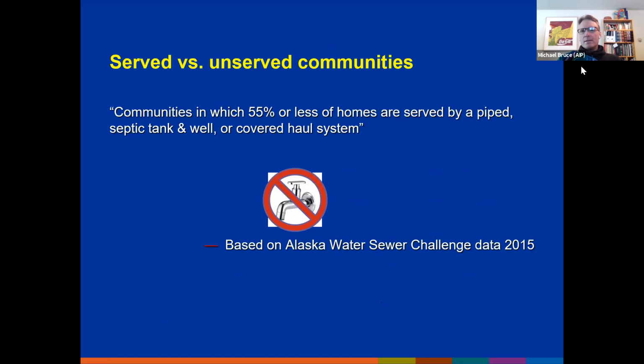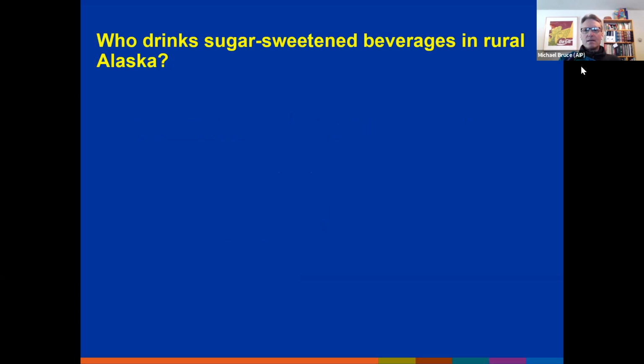We considered a community to be unserved, that didn't have water service, if 55% or less of homes were served by piped water, septic tank or well, or a covered haul system. So that was our break point for unserved versus served in this study.